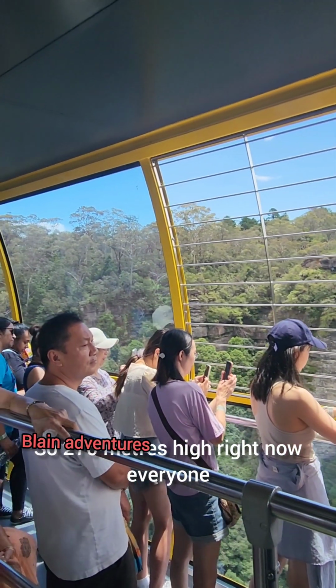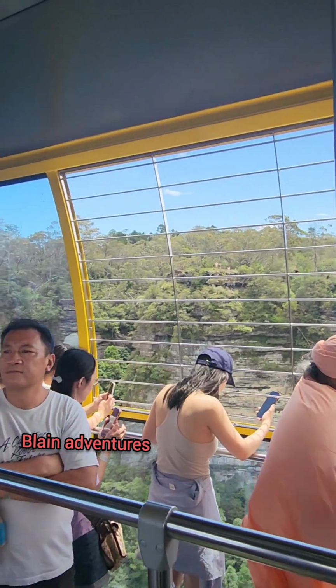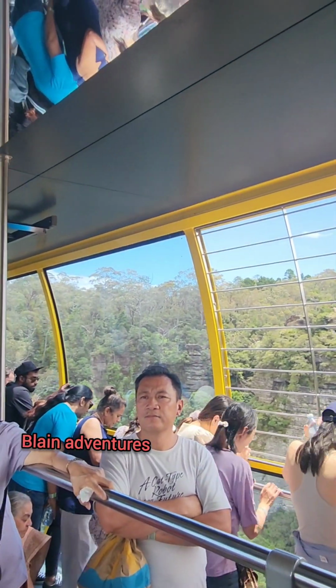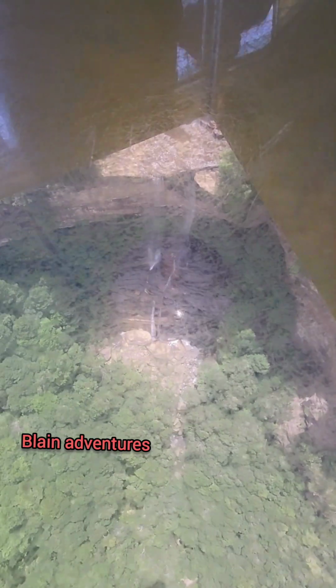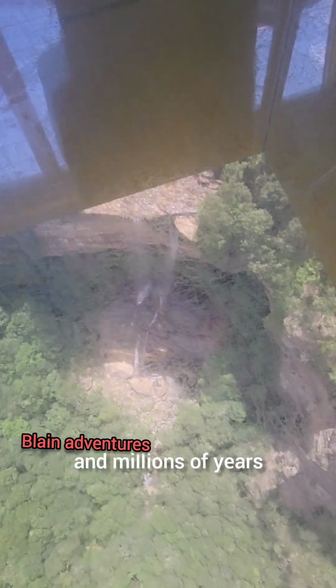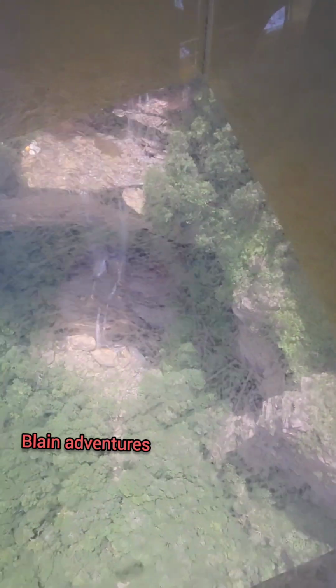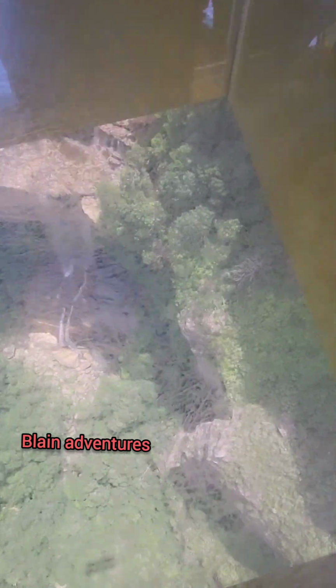So 270 metres high right now, everyone. 270 metres above the valley floor. It is called the Katoomba River. It's been carving its way through this valley for millions upon millions of years. So over we come. We just get a little bit of a wind over here. It's the eastern escarpment.